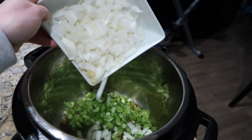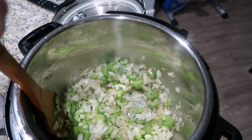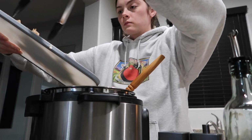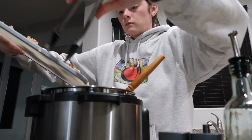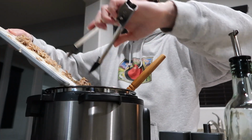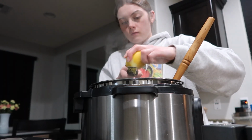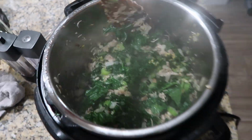So I threw in the celery, the onion, the garlic, and cooked that down for a few minutes. And once those had softened, I threw in the chicken and the zest of an entire lemon. I know it sounds like a lot, but I promise it's so good. Mix that together. Oh, and the kale.